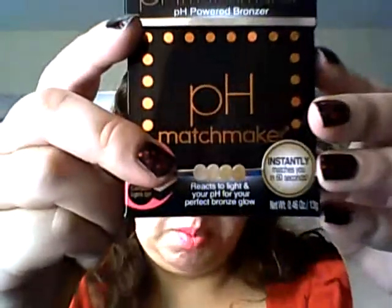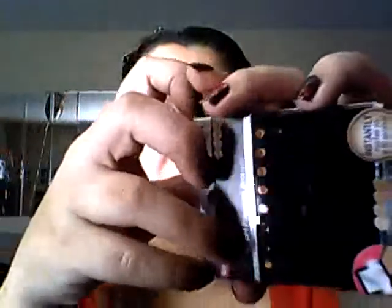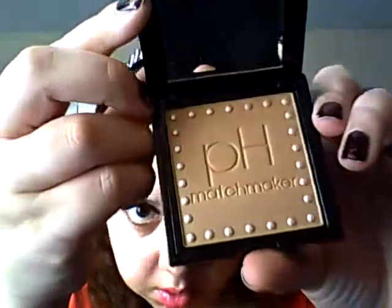And then I picked up this Matchmaker bronzer. I've been wanting to try the best powder for a while, but they did not have it. They only had this one in a blush. But I've heard good things about these Matchmaker things, so I'm gonna give it a shot. That's what it looks like. Pretty thick too. This is what it looks like. It's really cute.